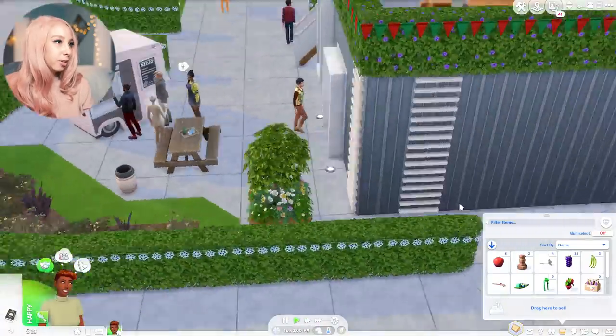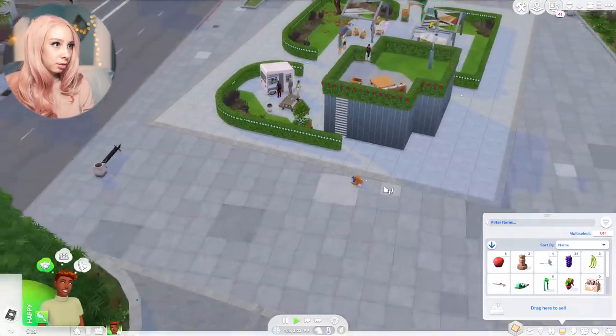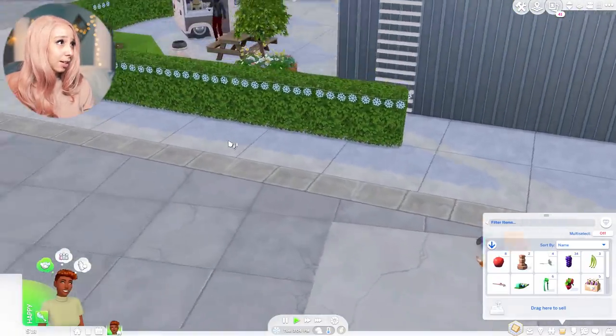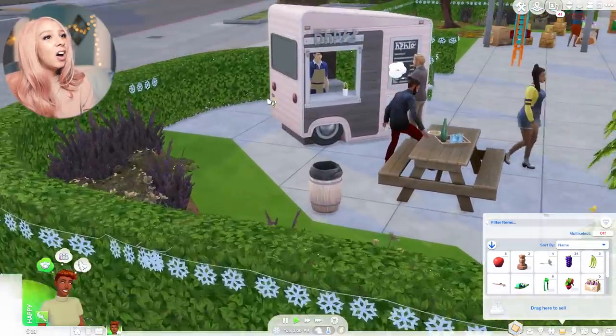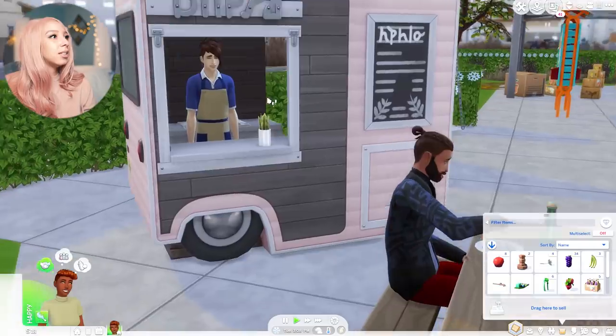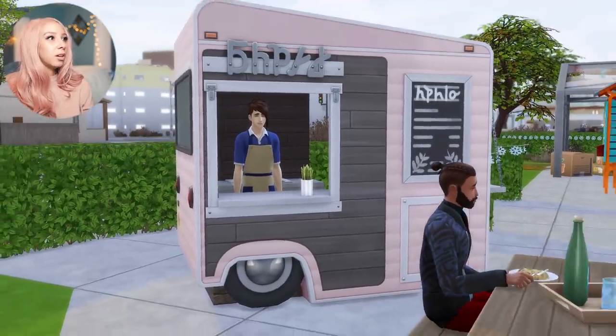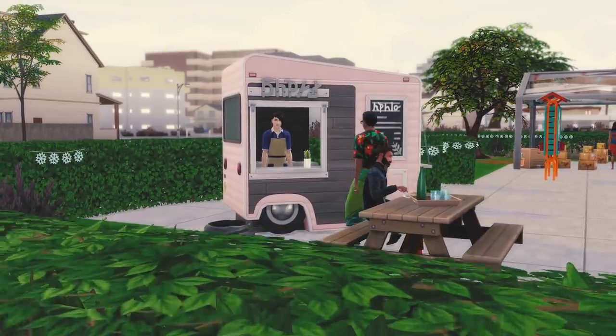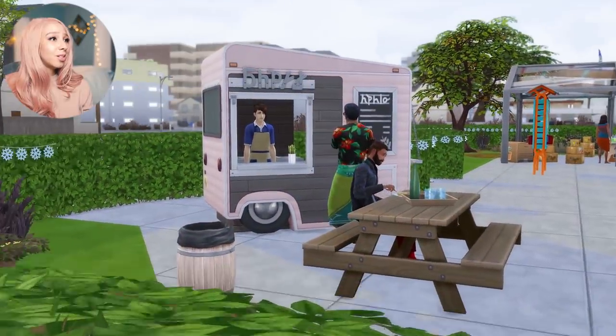What is this over here? Wait, what the? Oh. Okay. Oh, it's a place where you can get food and drink. Look at how cute this is. And of course, Caleb is the vendor. Wow. This is so cute.